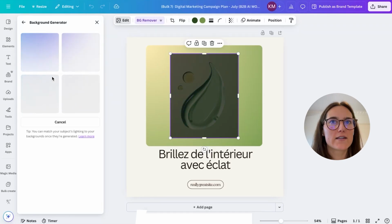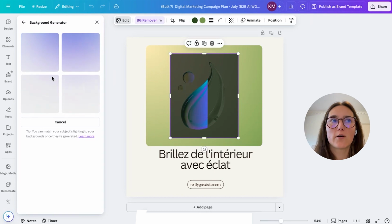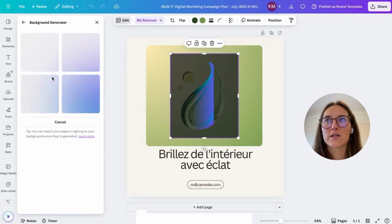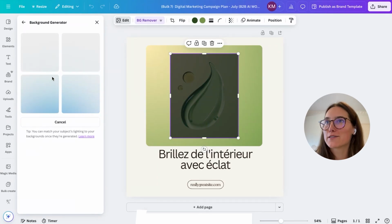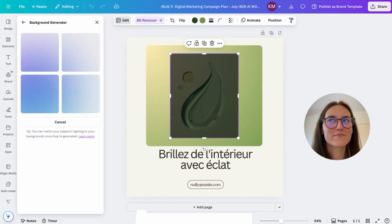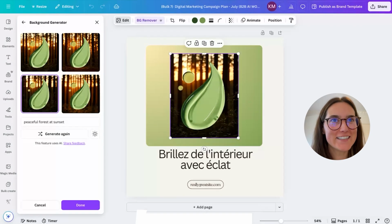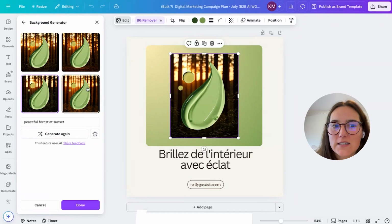And I'll click generate. What it's going to do is give you 4 different options for how your product image could look in this different background. So even if I hadn't removed the background, it would be able to understand what was in the foreground, what was in the background, and make changes accordingly. Just give it a few seconds because it's coming up with some really brilliant forest ideas. And I have a few different options for how I'd want it to show up in a forest at sunset.